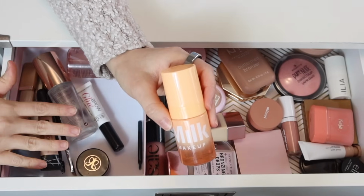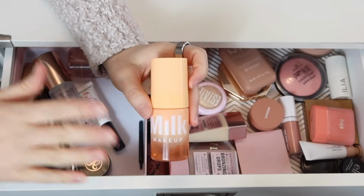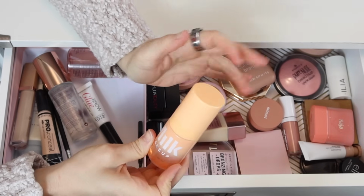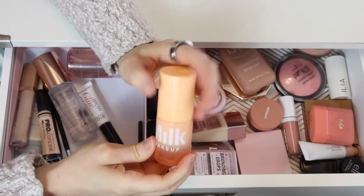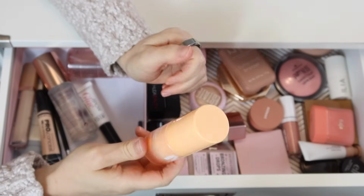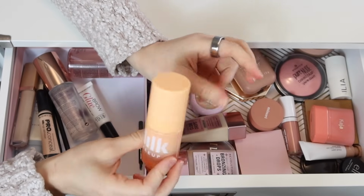But I wanted to toss this in here just to remind myself to tell you that I'm decluttering this because this just doesn't do anything. It doesn't really add glow. It doesn't really affect the longevity of my makeup. It's just kind of there. It's just kind of like applying water to my face. So there's no reason for me to keep this in my collection. Hopefully I can pass it on to somebody who might enjoy it more, but this is just not the product for me.